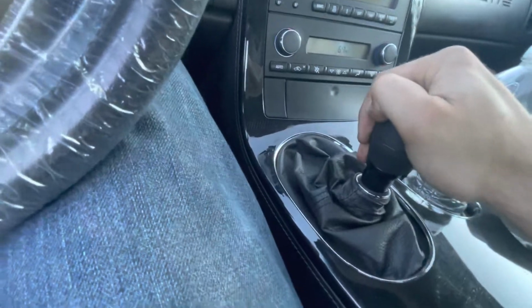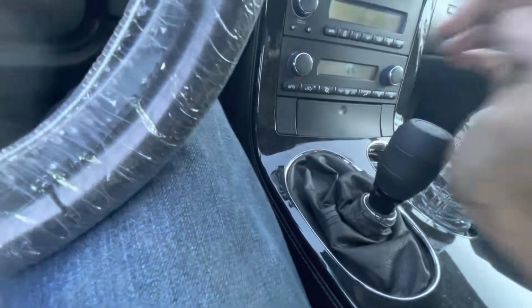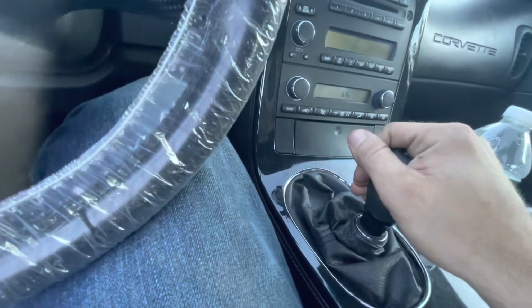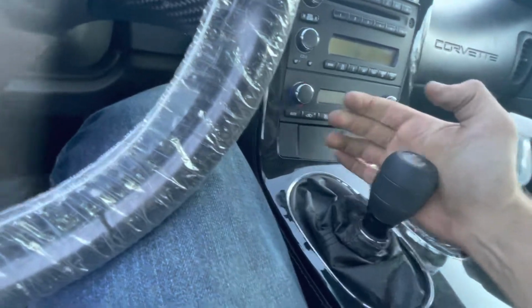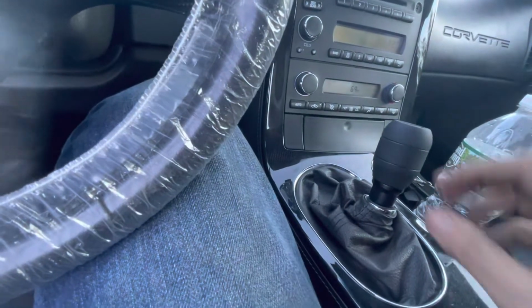6th, no 5th. You can feel like it wants to go in. It's hitting something, like a wall. Then it just gets all mashed up. There we go. Reverse.